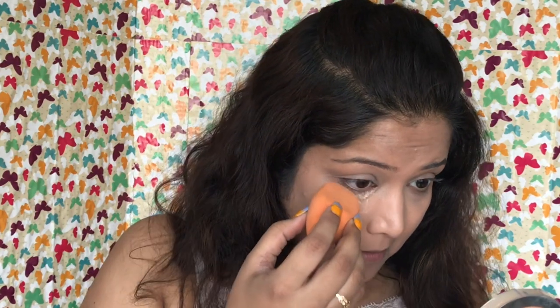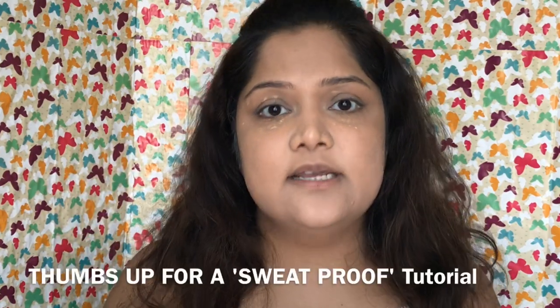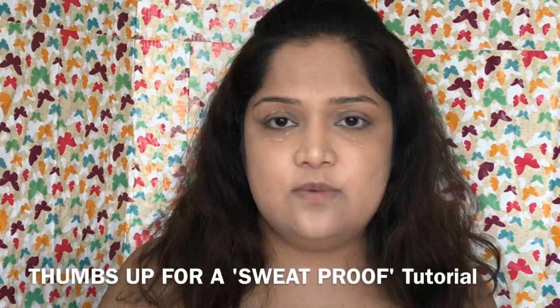I take the translucent powder on my Real Techniques Beauty Blender and I bake the shit out of my face. That powder is exactly my skin shade and oh my god, the makeup does not come off even when I'm washing my face at night after keeping the makeup on for 10-12 hours.